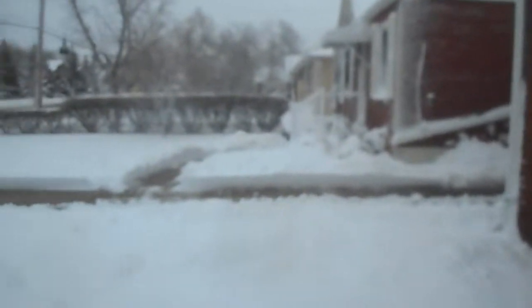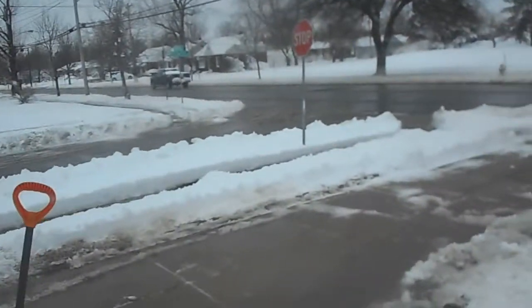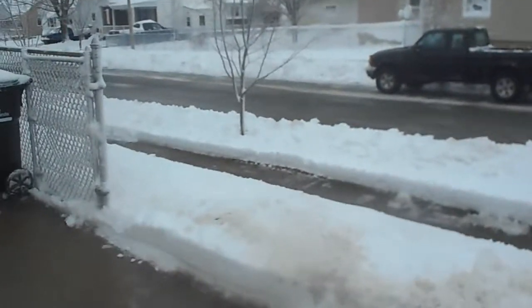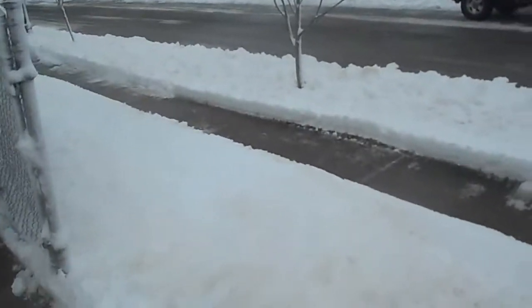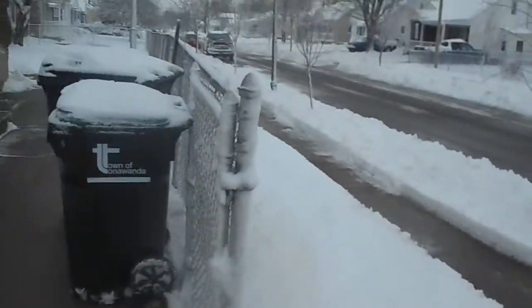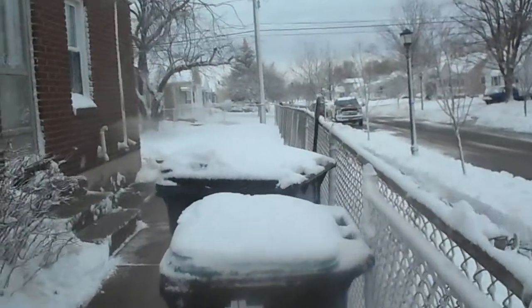But the thing's giving me the nearly dead battery warning, which I think is fine. It's just not liking that it's semi-cold, so we'll wrap this up real fast. As you can see, this street actually is better than before because it did stop snowing.